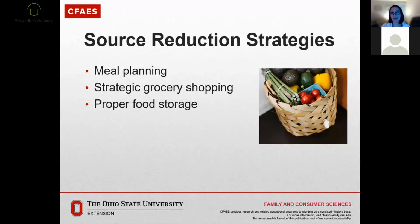Foods that are stored in the freezer at 0 degrees or below will remain safe indefinitely. The quality might deteriorate a little bit over time. So we do recommend using your frozen foods, especially if it's fresh produce that you freeze, within a year for best quality, although it will be safe indefinitely.